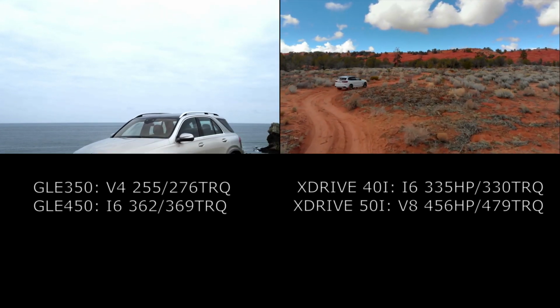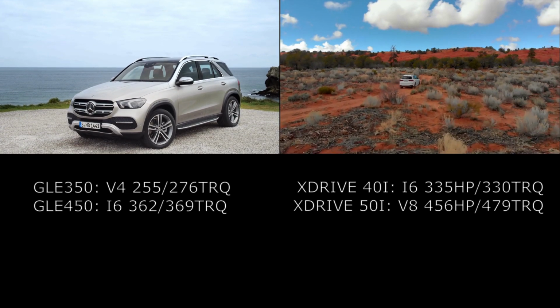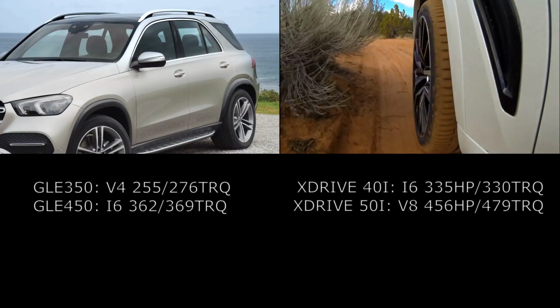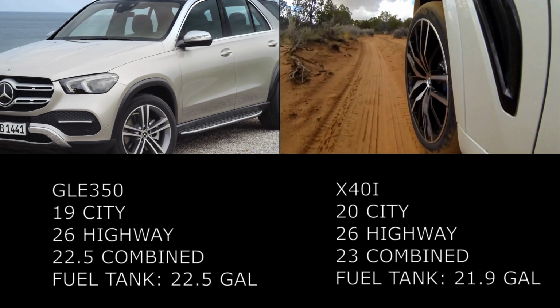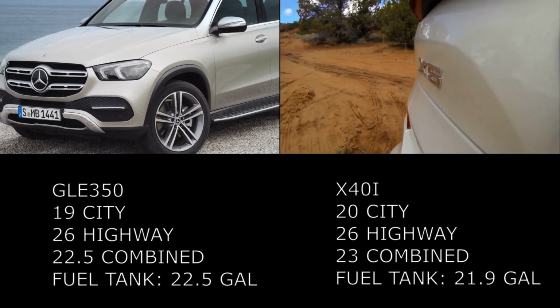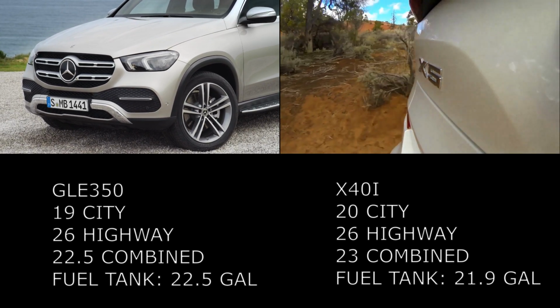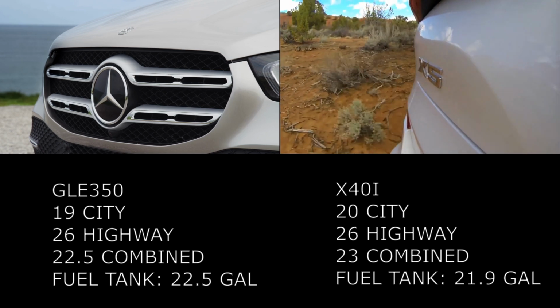And that'll allow for a lower price point like the Mercedes has with the 350. Next, I want to move to another important topic, and that's gas mileage. The X40I has the six-cylinder and it gets 20 miles per gallon in the city and 26 on the highway for a combined average of 23. And it comes with a hefty size fuel tank at 21.9 gallons.